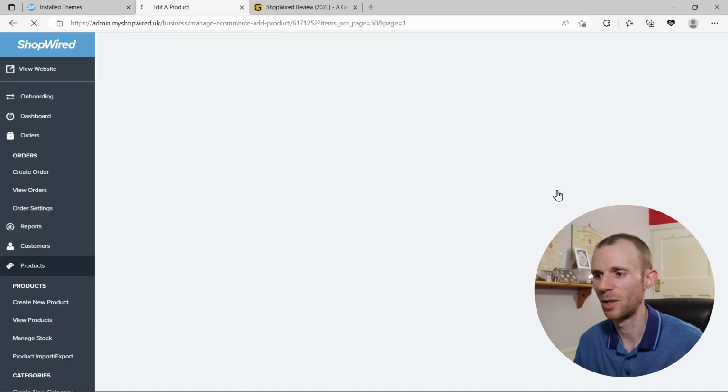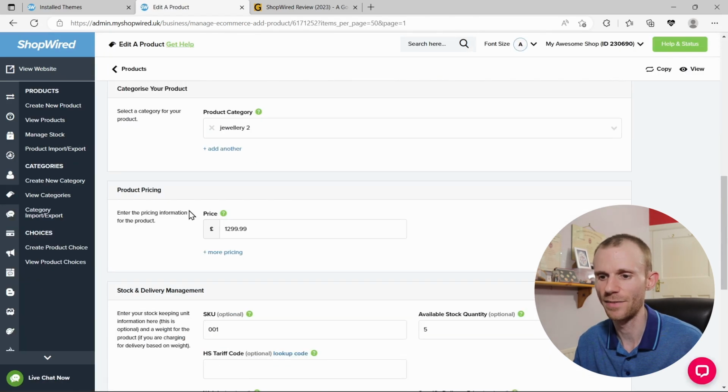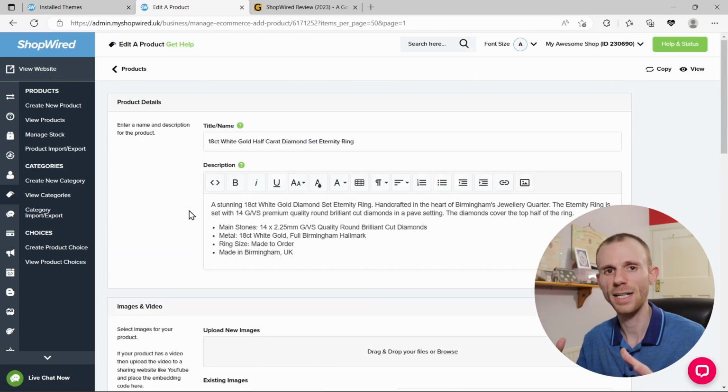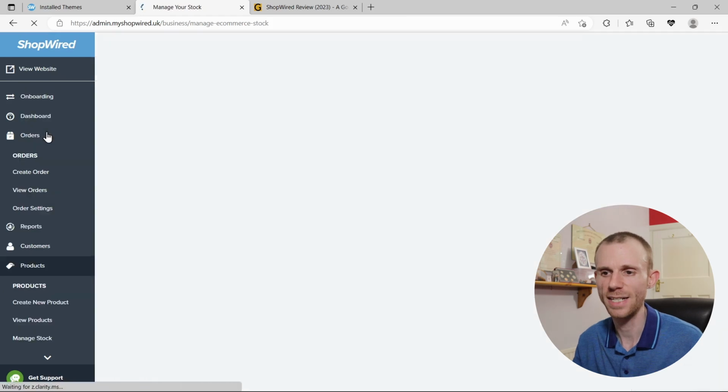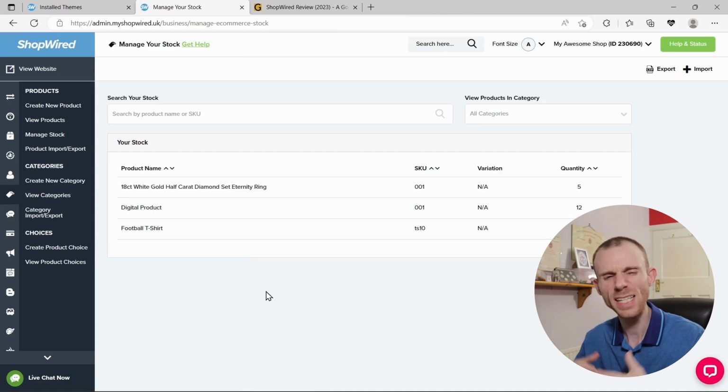So you have to actually go in and go onto the edit product page to change pricing and things like that. So I would like to see the option added to be able to basically manage more from the bulk editor, because it would just make the stock management a whole lot simpler when it comes to ShopWired. But it's still better than nothing. I just wish it was basically expanded a bit so it was a bit more user friendly and not having to go back in and edit products individually to change things like prices and things like that.